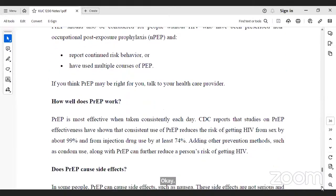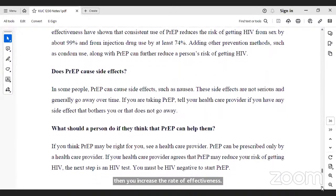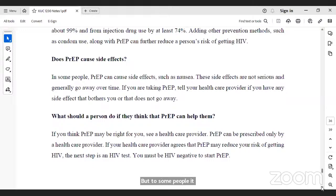PrEP is most effective when taken consistently each day. So when you are anticipating exposure and you use the pre-exposure prophylaxis, then you increase the rate of effectiveness. But for some people, it has side effects. There are those who will feel like vomiting, and others. So it will come with all manner of side effects to different people. When someone experiences this, another person will experience a different thing. Okay.